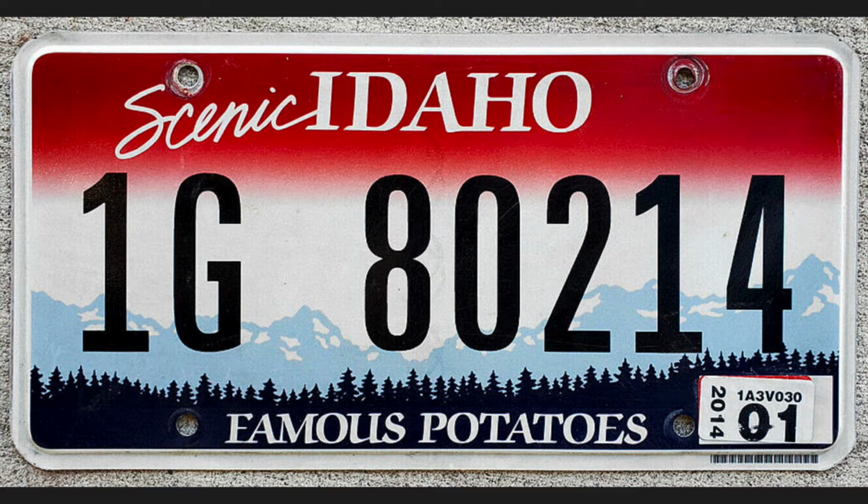It's Scenic Idaho. I like how Idaho is front and center on top, big readable font. The Scenic is a different font. I like that, so it doesn't distract too much. And then Famous Potatoes at the bottom. It gives you a bit of a taste, or a flavor, of what they're known for. They're definitely known for potatoes, but they don't go overboard.